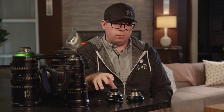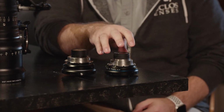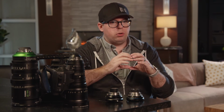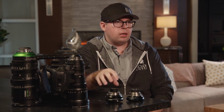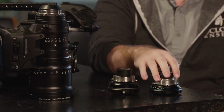When you're using an image expander like a 1.7 or a 1.4, your lenses are still bound by the laws of physics. If you're taking a Super 35 image and you're quite literally blowing it up to full frame, you're not creating photons somewhere in the middle there. You're stretching those same photons over a larger area, which means you have less light. So when you pair, for example, something like this Cabrio 19-90 with an expander, the magnification of that expander dictates how much light you lose. So at 1.7 you'll lose about 1.5, at 1.4 you lose about 1 stop.